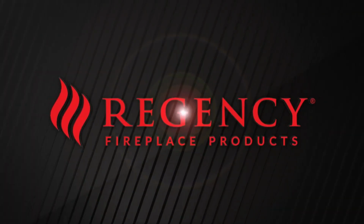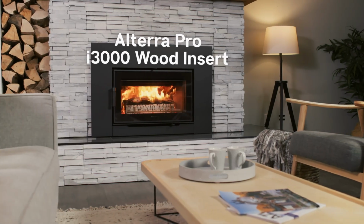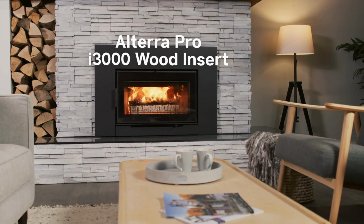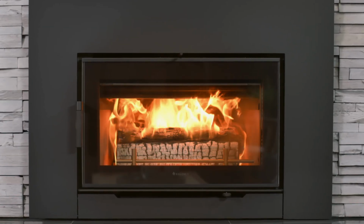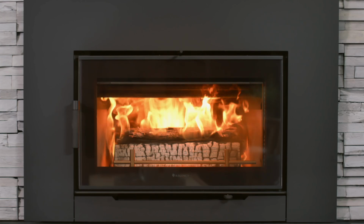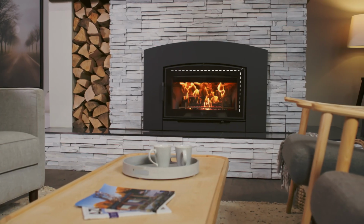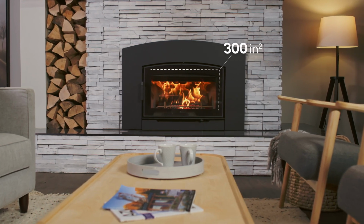Immerse yourself in the natural beauty and comforting warmth of the Regency Alterra Pro i3000 wood insert. Crafted to transform your old fireplace, this contemporary large insert creates a cozy and captivating focal point in any room. Enjoy a luxurious 300 square inches of viewing area that showcases a mesmerizing view of the firebox.